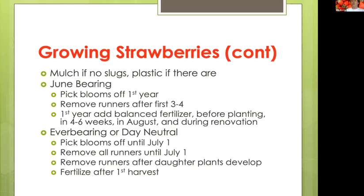And you will follow along with that schedule where you're actually going to do a few things and renovate and get them ready for the fall. But we'll get into that in a minute. First year, add a balanced fertilizer before planting, and then again in 4 to 6 weeks, and in August, and then during renovation. And I'll talk about renovation here in a minute.